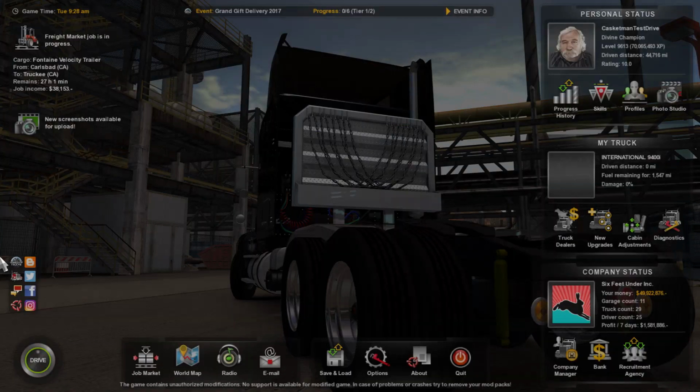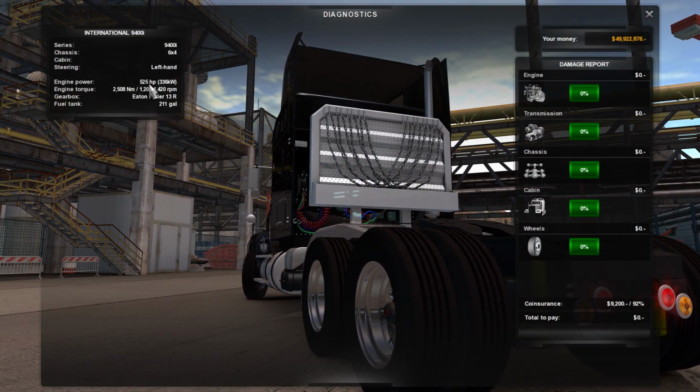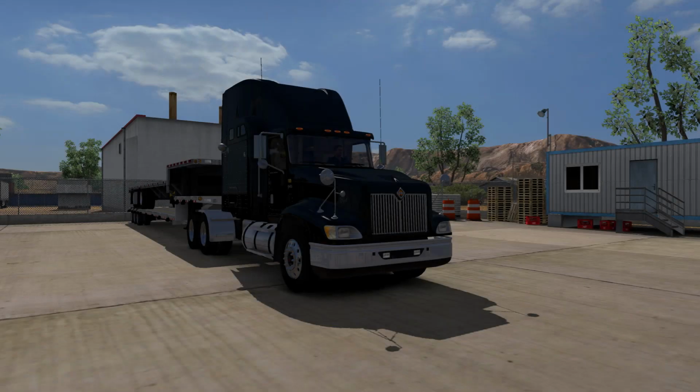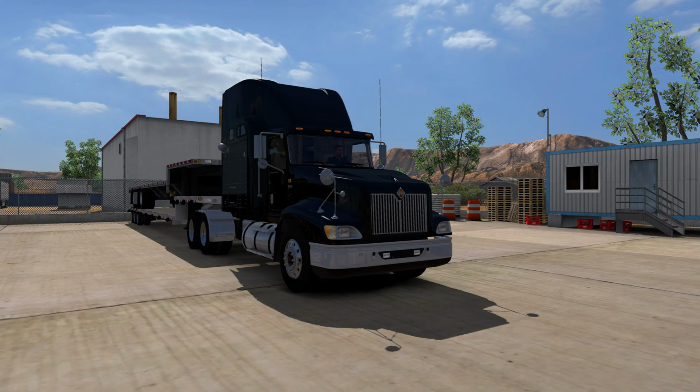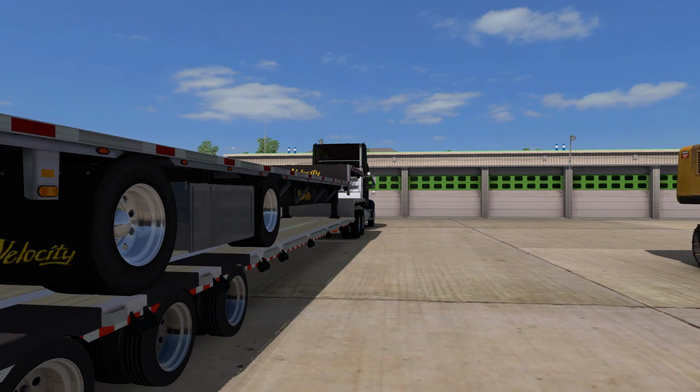Let's double check this here. Let's go into diagnostics. 525 horsepower Detroit Diesel, and it has its own grouping of engines. I did start off with a Cummins, I believe it was. Didn't like the sound, so I went with this one. The engine brake on this one is a little obnoxious, so be ready for that if you pick this engine. But in tow today is the LodeKing drop deck trailer hauling a Velocity drop deck trailer.